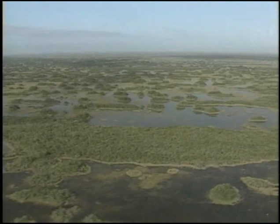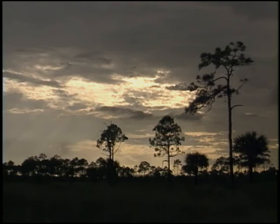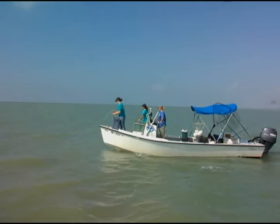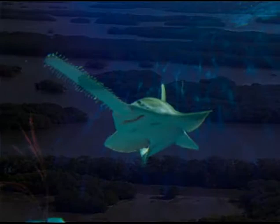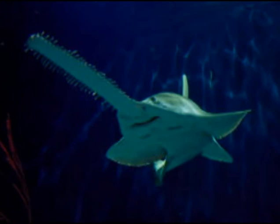Sometimes, the last few remaining members of an endangered species hole up in remote, isolated places. Scientists have to travel miles through the wilds just to find evidence of one animal. The Everglades' 10,000 island coast is one of the most remote, complex coastal locations in the United States. Swimming in its mangrove creeks and estuaries is another hard-to-find endangered species, the smalltooth sawfish.